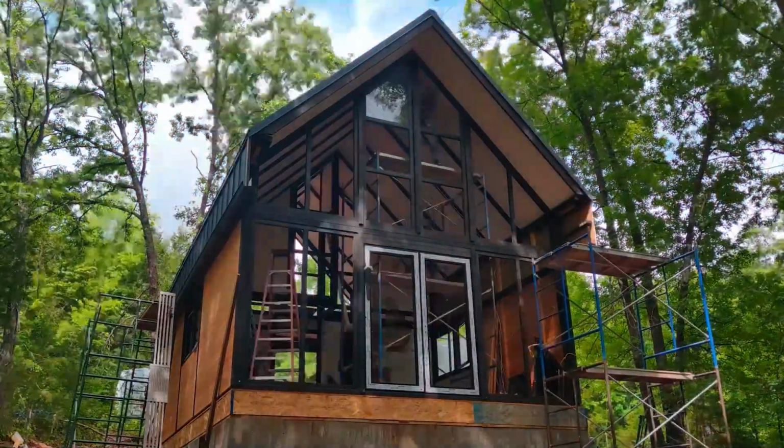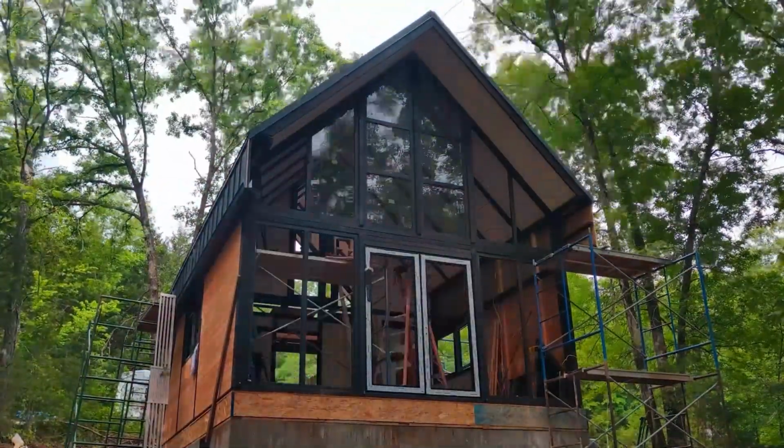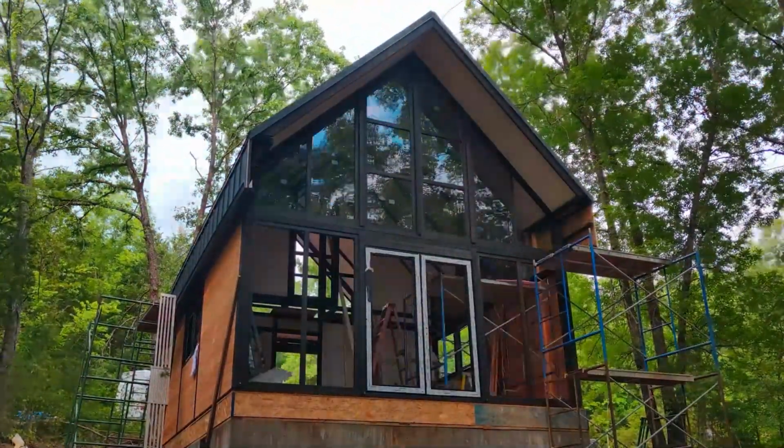And here comes my favorite part of all the cabin build videos, placing the glass for the windows. I couldn't be more satisfied with any footage than this.